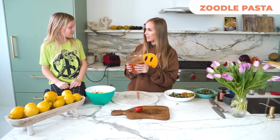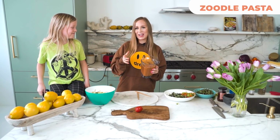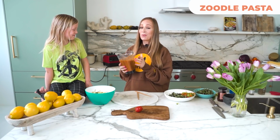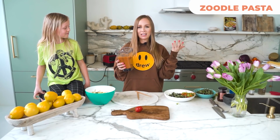All right, here's our tomato sauce. Does that look good to you? Does it really? May doesn't eat raw vegan, so she can pretend, but she's great. But one day maybe, right? Anyway, this sauce is so good, you guys. And like you saw, it's so simple to make.